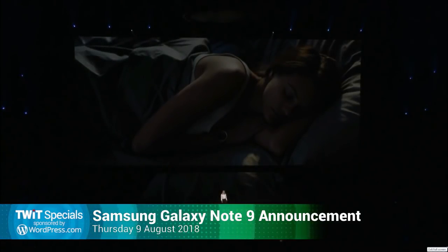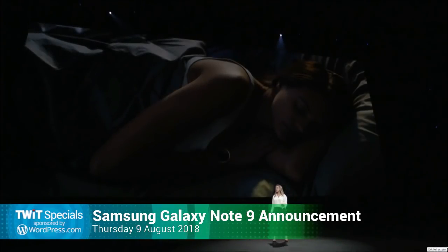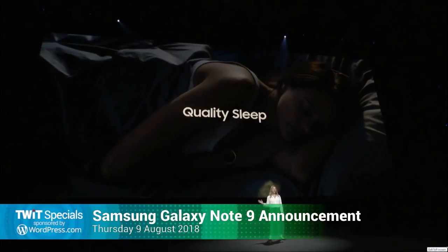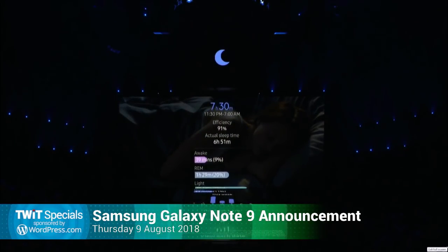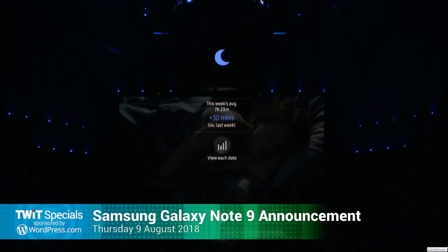Third, getting good rest. The watch keeps track of your sleep patterns. It can tell you how long you were asleep and how much quality rest you got. I've never felt comfortable sleeping with a watch. The Galaxy Watch, the Note 9, and the Samsung Health app all working together, you get a full picture of your health and the power to monitor and manage it.